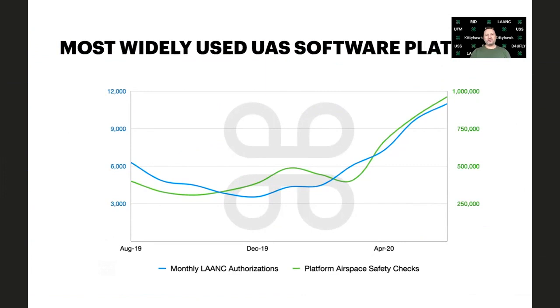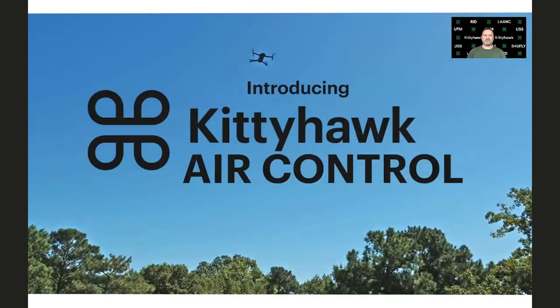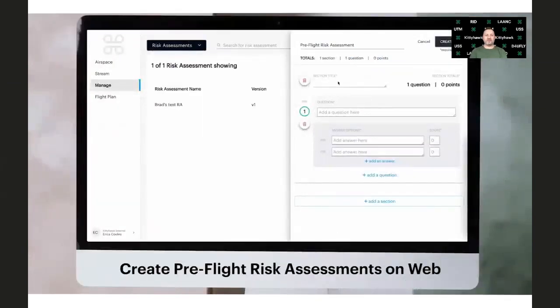We couldn't integrate all the pieces we needed to within the existing Kittyhawk app that you find in the App Store. So today, Kittyhawk is introducing Air Control. It's Kittyhawk Enterprise, with the workflows, security, and integrations that give enterprises more control of their drone data. You won't find this in an app store, but it's available and operations ready today.